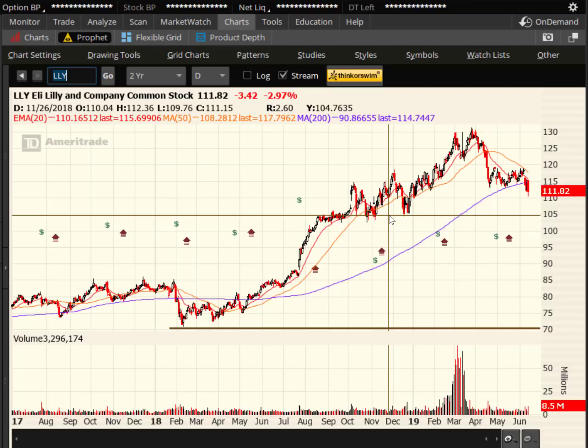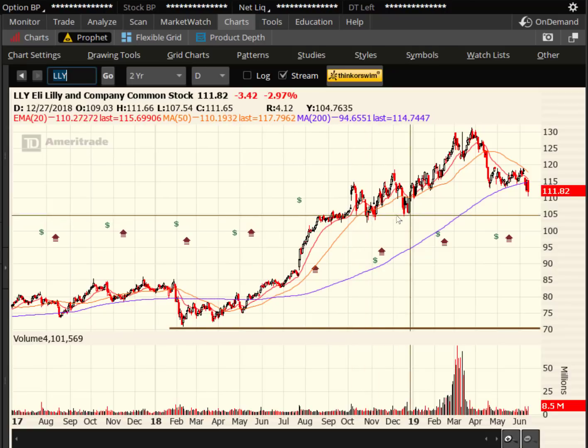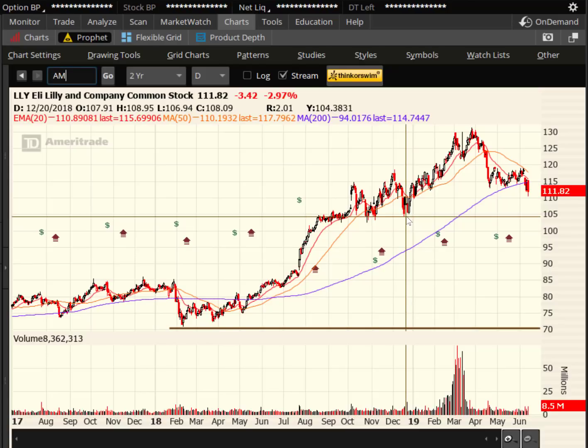The support level's down around 105, maybe 6% lower. You can see we spend almost 2 months sideways, then another month here of a double retest, and then another double retest here in December. So that'll be the downside target right now.